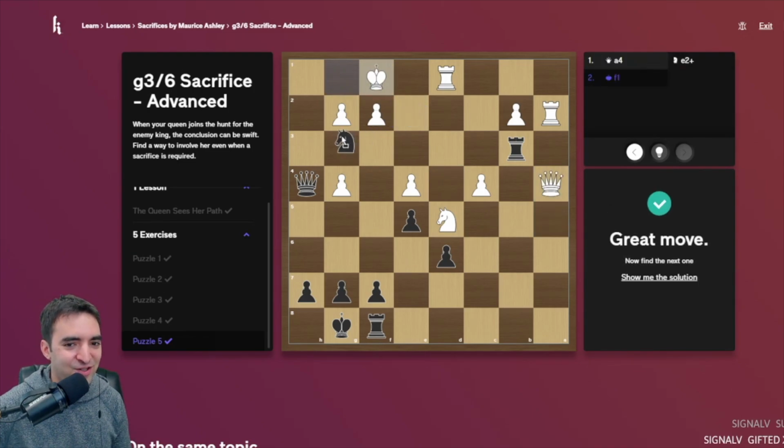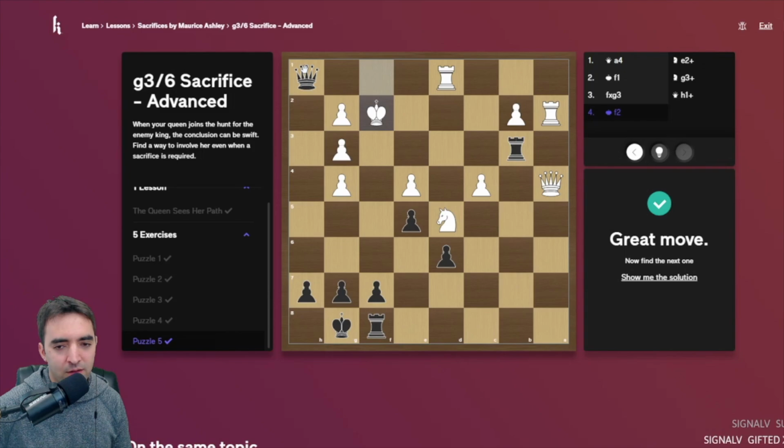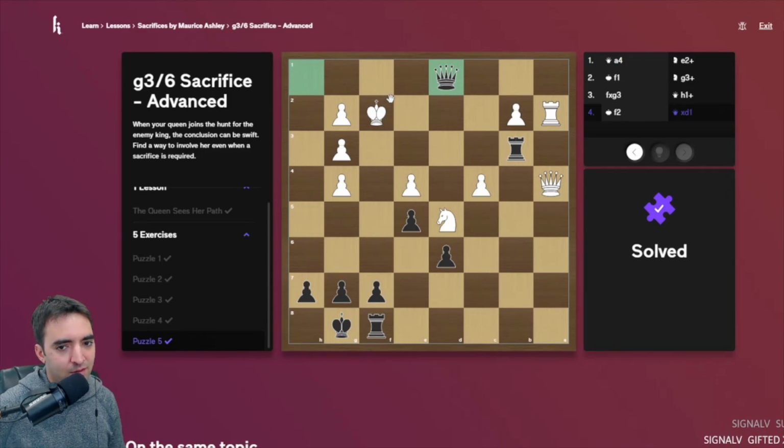We're sacking on g3. And the recurring theme is basically destruction of the pawn shelter. Even though this is slightly different than the other ones, we're taking away the shelter from the king. And then, okay, take. Up the exchange here. GG. That was a more difficult one.